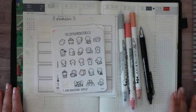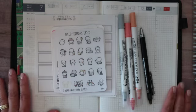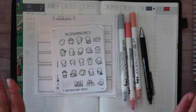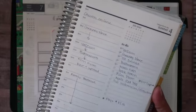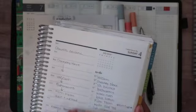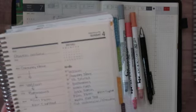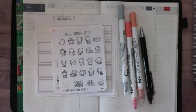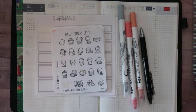Today what I'm going to be doing is a plan with me for the week of July 5th through July 11th in my Hobonichi Cousin. And I have been incorporating the Daily Duo as well, and this is the A5 size, and I'm really loving the combination. So I'll walk you through how I'm using both, but this is just a running to-do list and a brain dump at the end of the night and a reminder of what I'm doing. How I've been using the daily pages in here, I've converted over to the daily pages in the Erin Condren Daily Duo. So I'm really loving this system together.